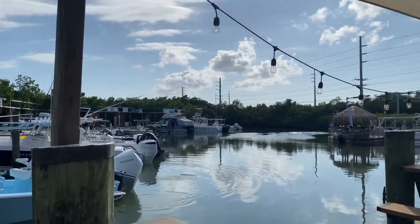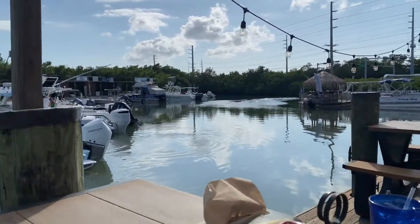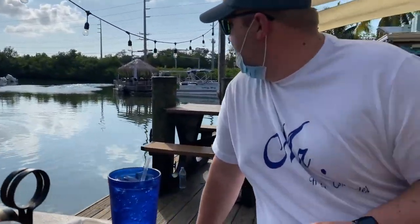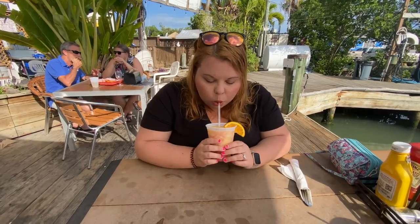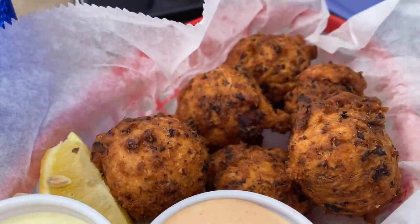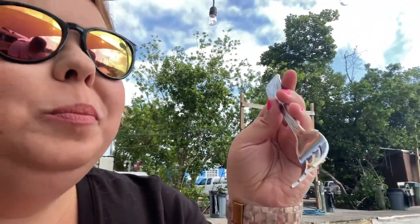Okay, friends. So we made it to our first Key West dinner here at Hurricane Hole, which is this cute, teeny tiny little place. It is right before the final bridge into Key West, right off of Overseas Highway. It has got some great outdoor seating. It was beautiful. I got myself a Key West sunrise, which was very tasty. And as an appetizer, I got some real conch fritters, and these are the conch fritters that I'm used to. They were served with an ancho chili and key lime aioli. Both of them were delicious.